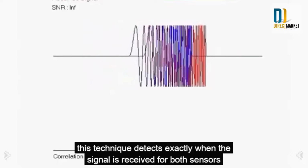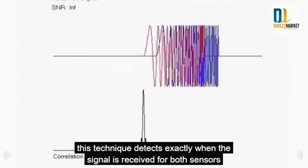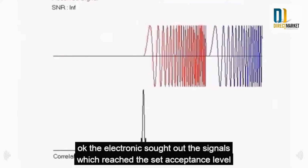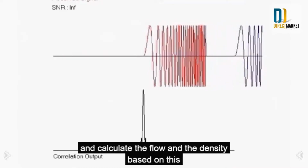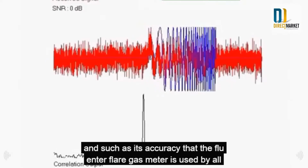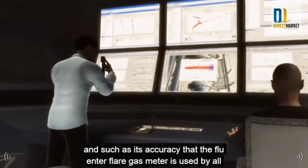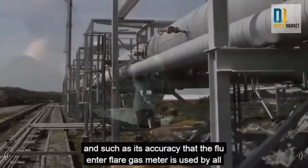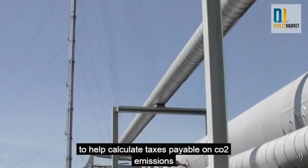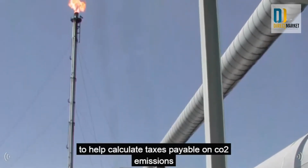This technique detects exactly when the signal is received for both sensors. The electronics sort out the signals which reach the set acceptance level and calculate the flow and the density based on this. And such is its accuracy that the Fluenta flare gas meter is used by all major Norwegian oil and gas companies to help calculate taxes payable on CO2 emissions.